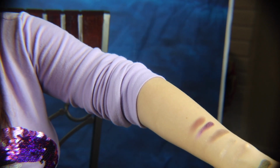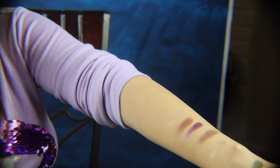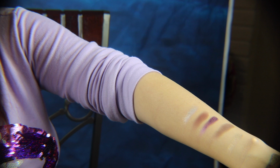And then this one is my favorite from the gold palette. That's what I used on that Christmas party. Look at that. Dripping Diamonds. Look at that. How can you say no to that?